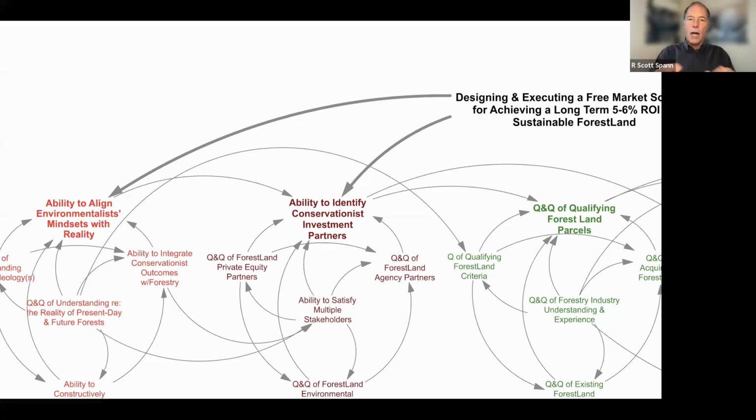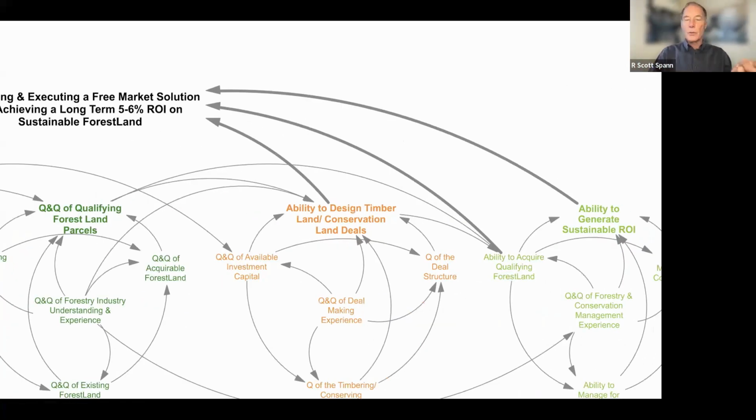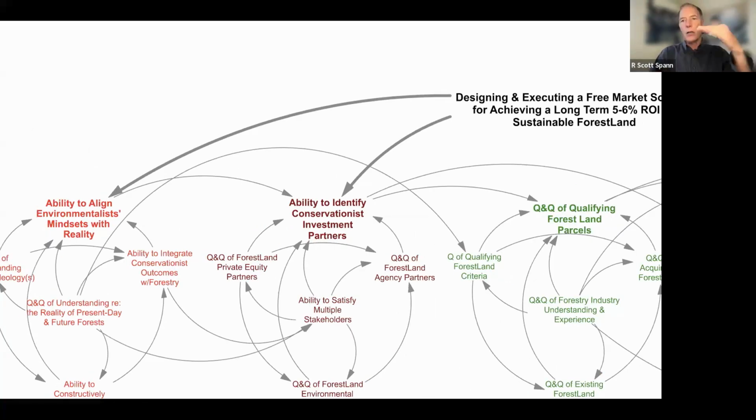So the goal goes at the top, and then directly below that are these 5 key resources required in order to achieve that goal. And then under those 5 key resources are all of the other elements that are required to cause each of those and then to cause the whole.